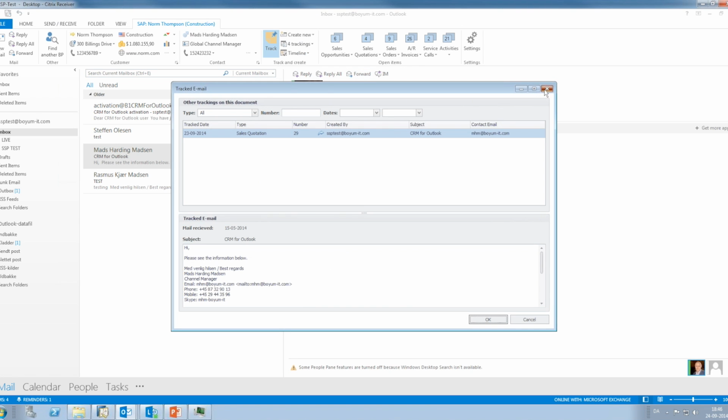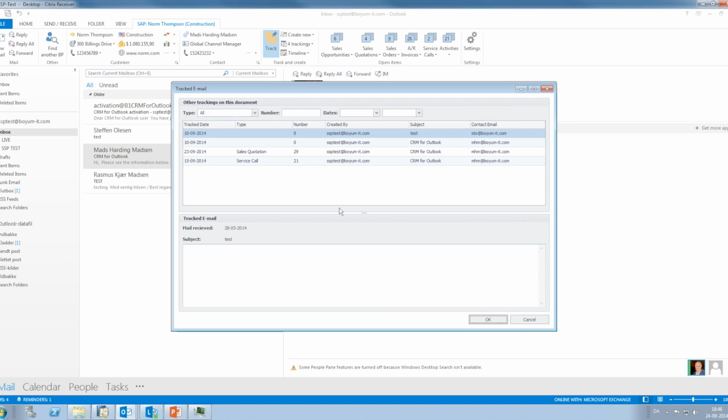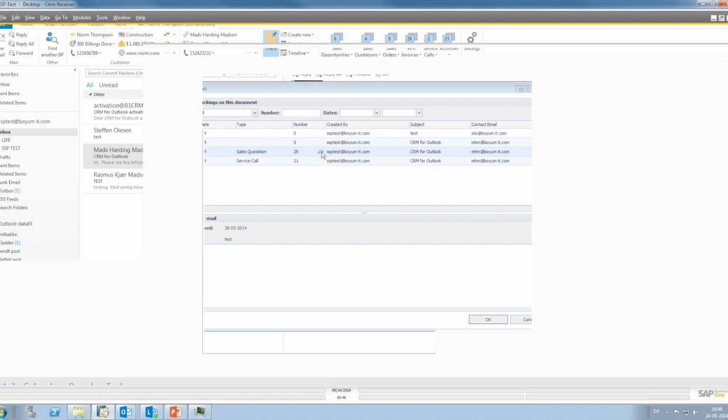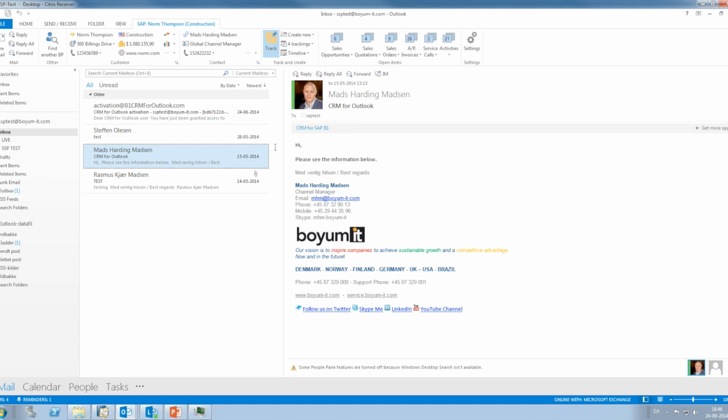So give you an example here. I can see, let me see here. Here I can see all my trackings. If I click on a sales quotation, for example, I'll get shown this sales quotation directly in your SAP. So you can track all kinds of emails up against activities in SAP.